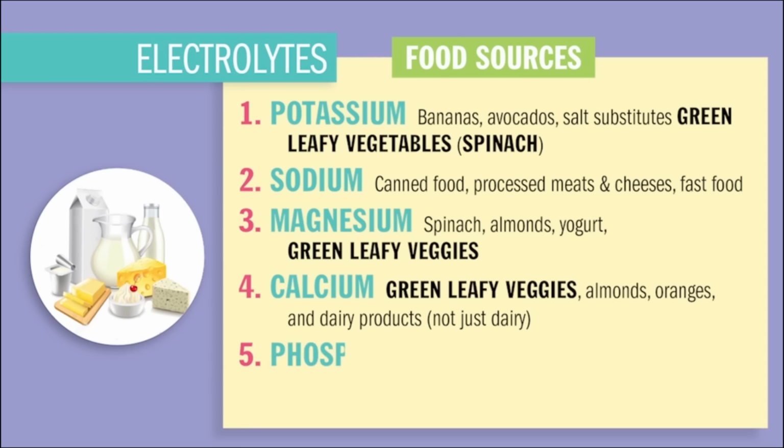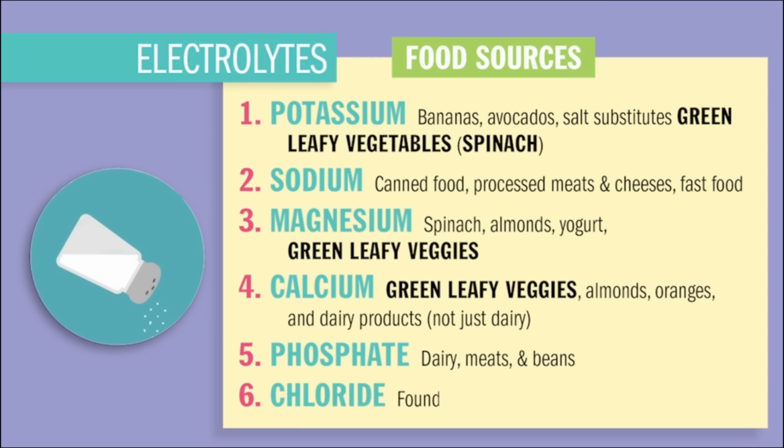Next is phosphate. You have the three wise men, dairy, meats, and beans. Did someone say beans? Lastly, we have chloride, which is super simple because it's found mainly where salt is present. It's also the main ingredient in salt substitutes, along with potassium too. Very interesting.